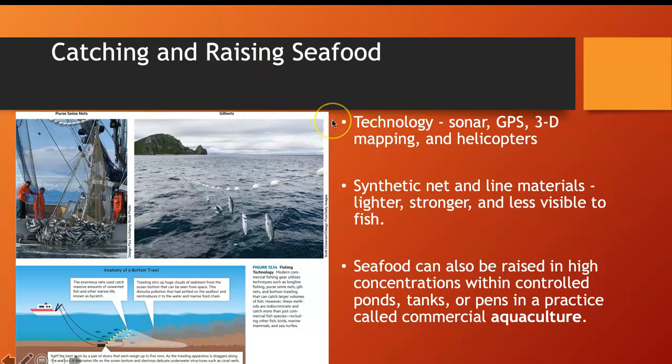Catching and raising seafood, and technology enables us to catch more fish, right? And also we culture those fish in aquaculture. Aquaculture is a pollution site because we use antibiotics, right? And the fish produce a large amount of waste and contaminate the marine water.